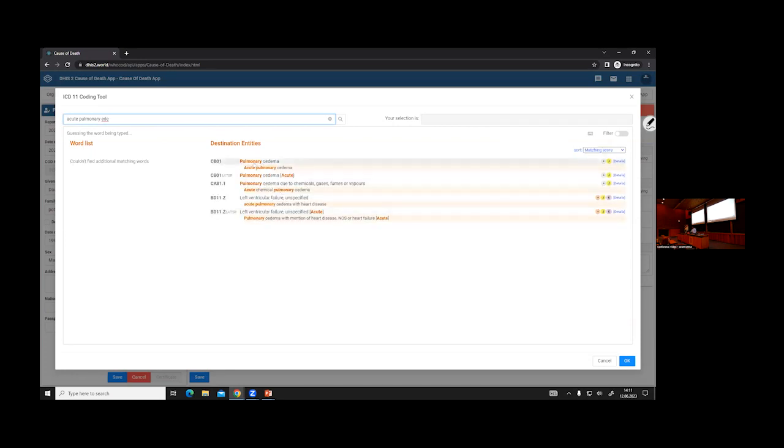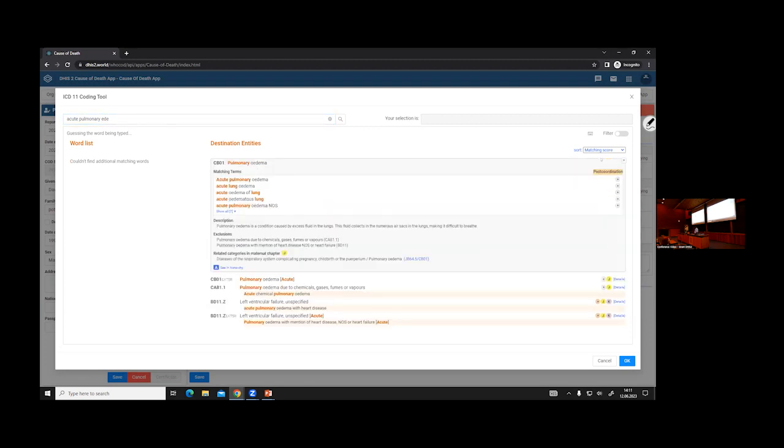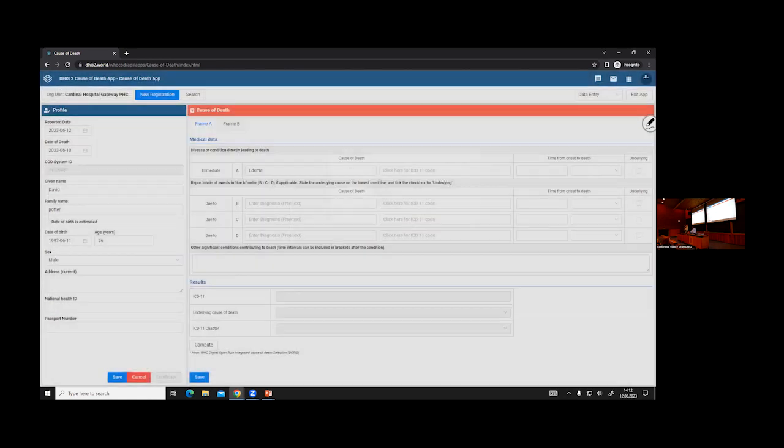Okay, that's fine. So you can see around here, these are all the different details. These are nothing stored in DHIS2. So now what you're trying to do is, the list is inside DHIS2, but you're talking to the other website, the ICD embedded coding tool. Here you have the list of all the different details. You can see the hierarchy and everything. And then you can just select, okay, this looks fine. So I'll just select this as the cause.